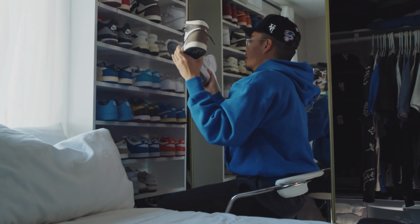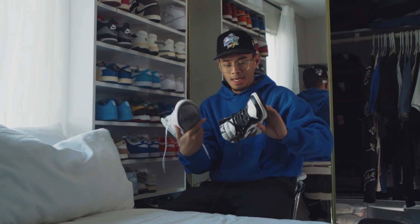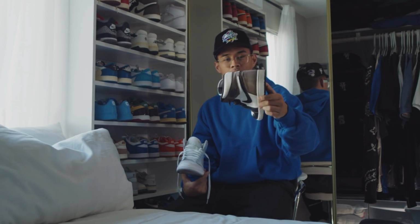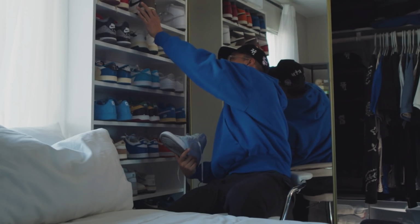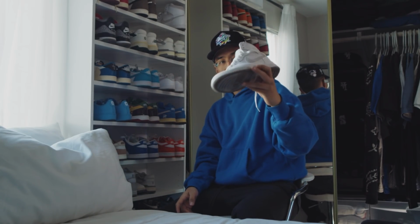Next 2, I want to say these are my 2 favorite, honestly, just because of how wearable they are. I have the Mocha 1. This kind of blew up. I'm kind of shocked with how high these are right now. And then personally, this is my second most worn other than the Royals. I love the 85 Jordan 1 High.